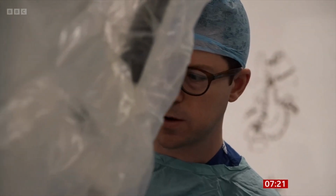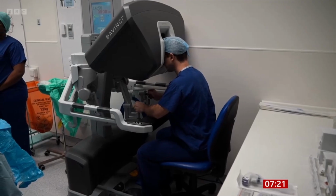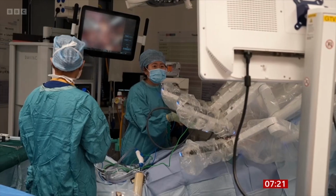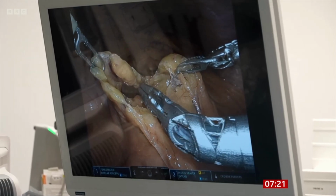So we're very excited today. This is our first time using the new robots that we've had delivered. It's going to take most of the day, about 8 hours. We'll do one stage in the abdomen to start with, and then we'll be opening up the chest later. This procedure, using a robot, is performed at only a few centres around the country.